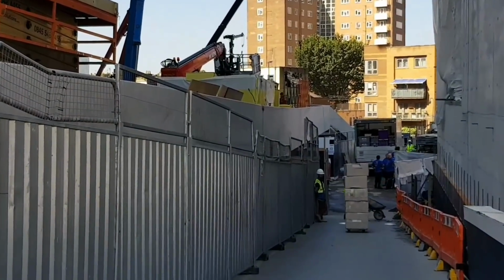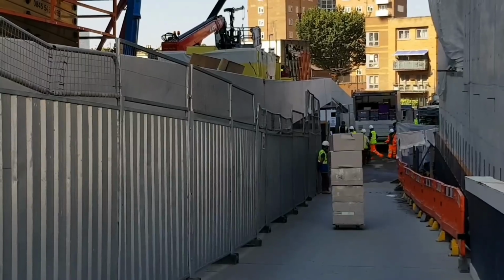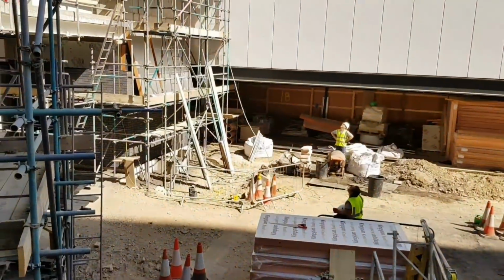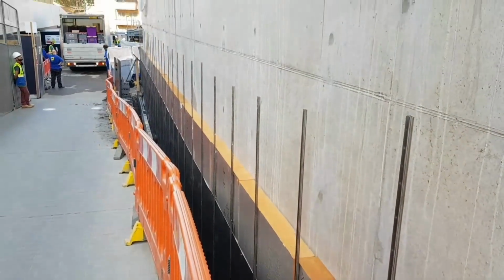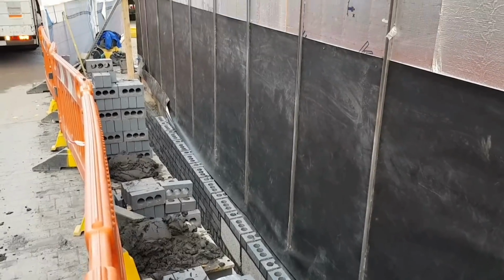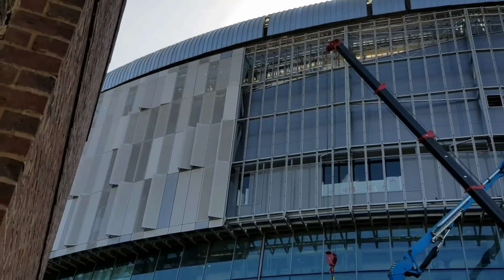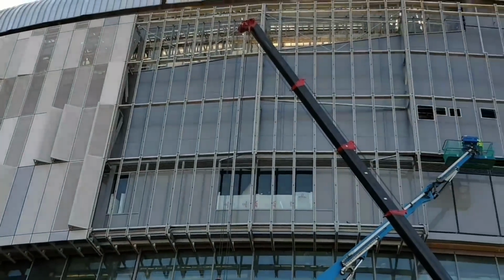Now, I know I've commented many times on these videos on the Saturdays how many deliveries are coming in, but today I've been here about 10-15 minutes so far, and it is just delivery after delivery of all types of different things. Over the next few weeks they will be putting these panels on the left into these sections.